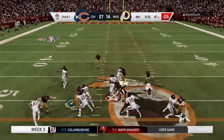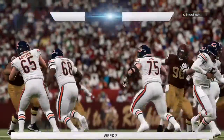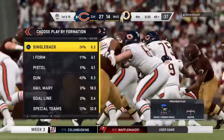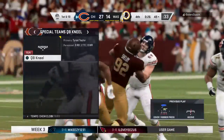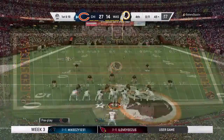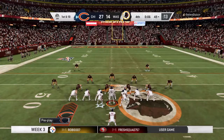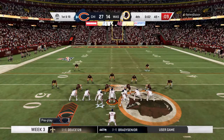Again, it's Cohen. And he'll get it into enemy territory just across midfield at the 49. 4 yards the pickup, first down. They were not fooling around at all, were they? 2nd and short, and they brought out the heavy package. Almost felt like the super heavy package against that defense, didn't it? Yeah, I don't think they expected that much beef up front, and it turned into an easy first down conversion.